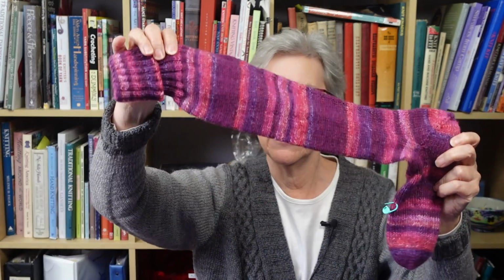And I also had knit the first sock of the pair of these knee socks. And so I knew how many stitches were in the first sock. So I could see the total number of stitches I was planning to knit in February, and I could tell whether or not that was doable. I wasn't going to try to push myself.